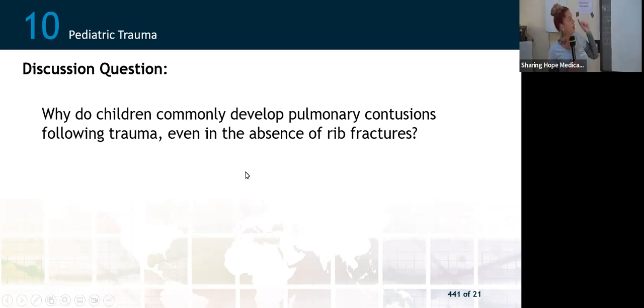Also, with pulmonary contusions, in the absence of rib fractures, their bones are pliable, very soft. If you see a rib fracture, that is a significant impact. That is a very significant force to break a child's bone when they tend to bend first. So you have to consider that. If you start seeing fractures in children, you've got to understand that the mechanism can probably be worse than what the story is.